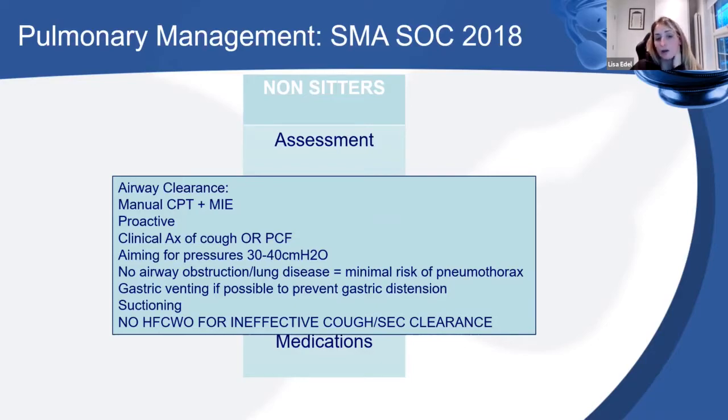And they say no high frequency chest wall oscillation for ineffective cough or secretion clearance. Now, for me, that shouldn't be a no, it should be a consideration, and it should have a side note or caveat to say it should be paired with something else, so with something that helps you cough.